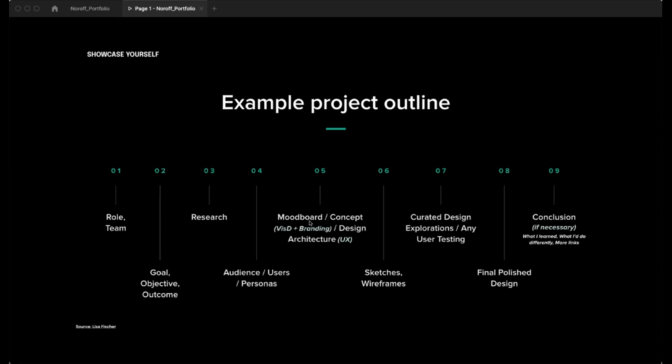So in this case, she talked about her role in the team. And I will show you an example of what the goals and objectives are, the research that they've done, the audience, and she also included a mood board, some sketches and wireframes. Again, here we can see this is a UI UX case study outline. And then she started with user testing, curated design, exploration, and final design.